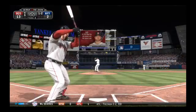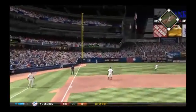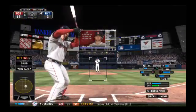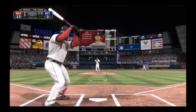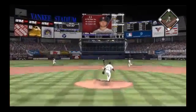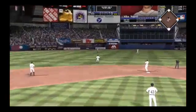Again, a 1-2. Driven down the left field line. Will it stay fair? No, a little too much hook on it there. It's a foul ball. This is sharply hit back up the middle, and the leadoff man is going to reach here. He's got a base hit.